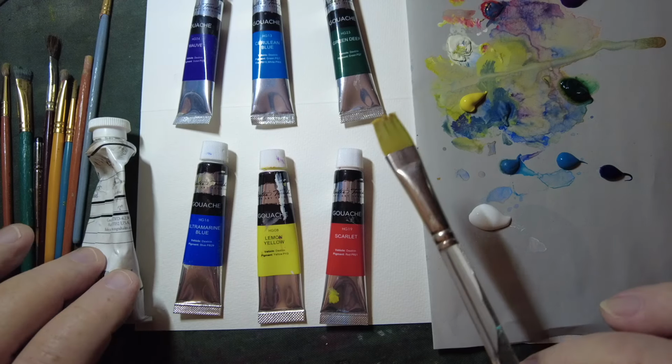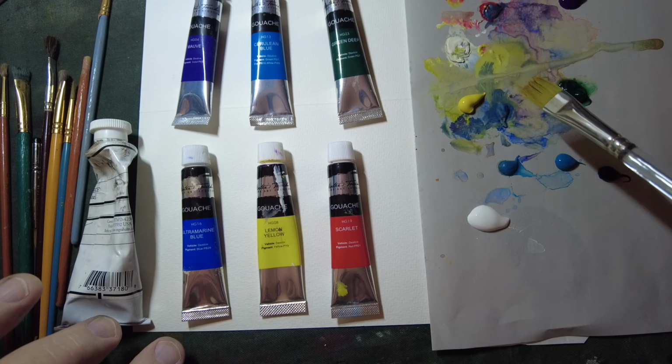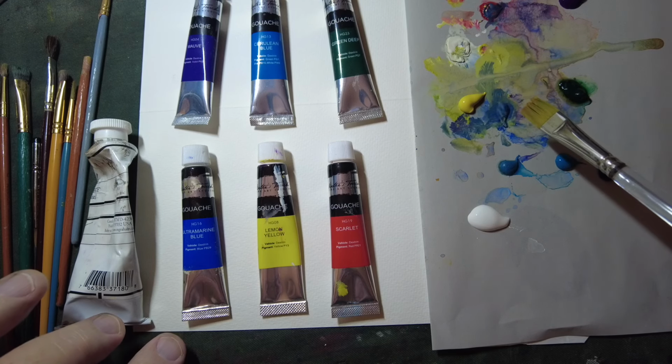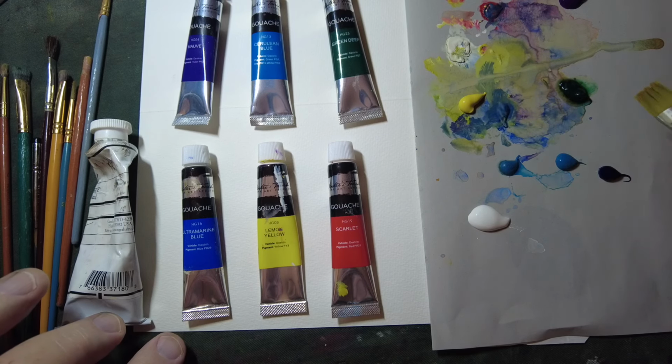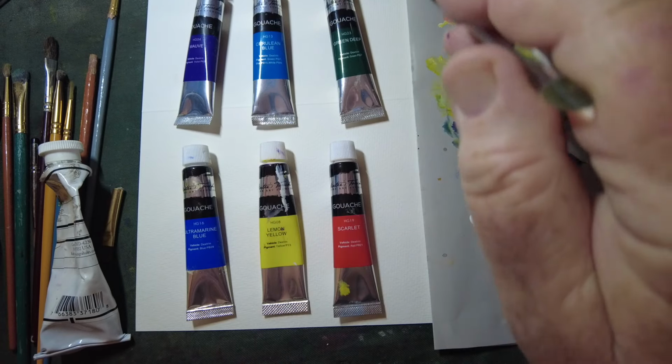So today, here's the primary colors. Ultramarine blue, lemon yellow is my yellow, and scarlet is my red. So blue, yellow, and red. And they're over here on the palette. There's the ultramarine blue, there's the yellow, and there's the red. But I've also, of course, I have white also. White, I always have some white around. When I'm using gouache, you know, if I'm using just plain watercolor, I don't usually use white.